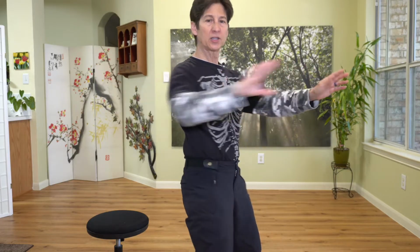Now, if I twist, look what happens. Look at what happens when I twist. Can you see how icky that is for the spine? I'm taking my elbow past my knee, past my side seam. My shoulder has separated from my hip, and now I'm twisting. And you can see what that does to the spine. It really strains the low back, and not only that, but it's leaving me completely vulnerable to attack.